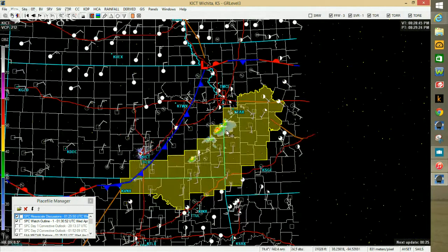This area in the severe thunderstorm watch has plenty of warm and moist air. A perfect example in Independence, current temperature at 8:30 is almost 80 degrees with a dew point of 64. That is absolutely perfect weather for severe thunderstorms. And tomorrow afternoon, with daytime heating and atmospheric conditions, it's going to provide for a volatile atmosphere.